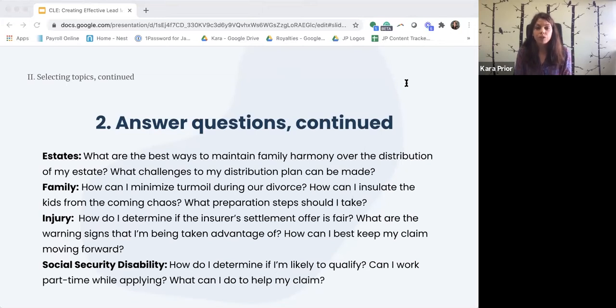So what are the best ways to maintain family harmony over the distribution of my estate? And then what challenges to my distribution plan can be made? Family law, perhaps, how can I minimize turmoil during our divorce? And then how can I insulate the kids from the coming chaos? What preparation steps should I take?